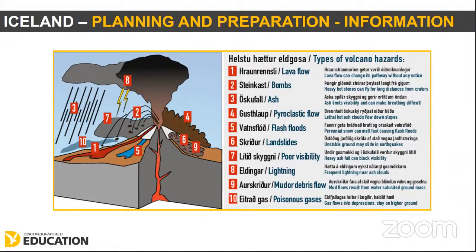So it is clear, it's in written form, it's in diagrammatic form. It also tells you information. For example, number 6 is a landslide. And this is where it's telling you that it is unstable ground that may slide in an earthquake. So it gives you enough information to be informed, and it's clear. And I think the one thing that the last 6 or 7 months has told us is that all we want is clear, concise and digestible information. And that's exactly what FutureVolk and the Icelandic authorities are doing.